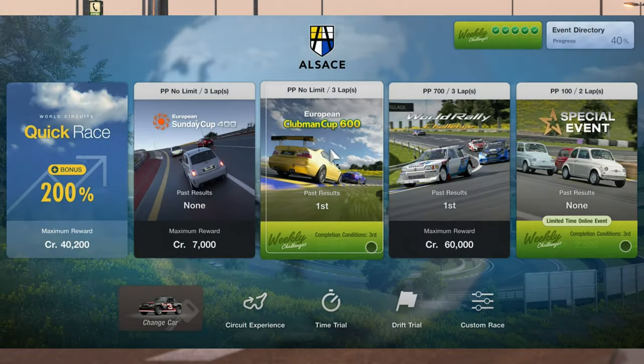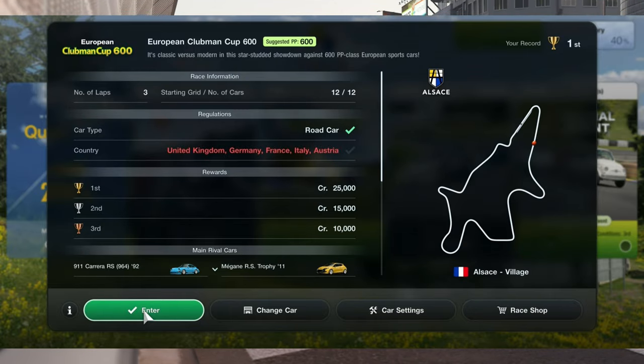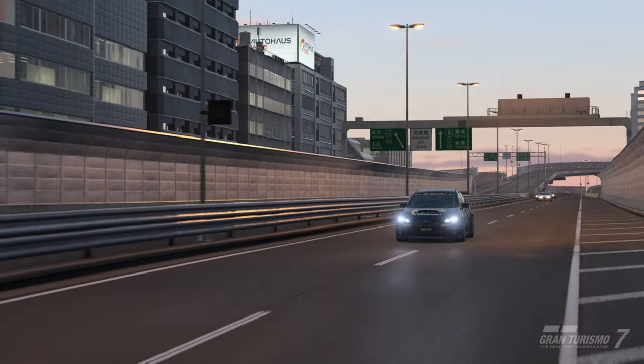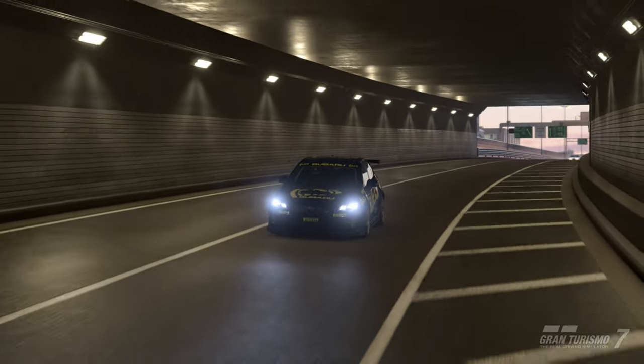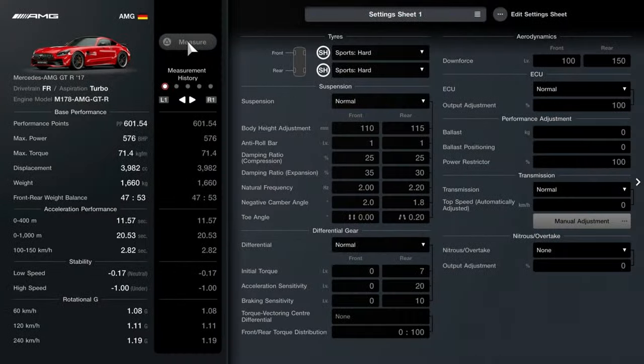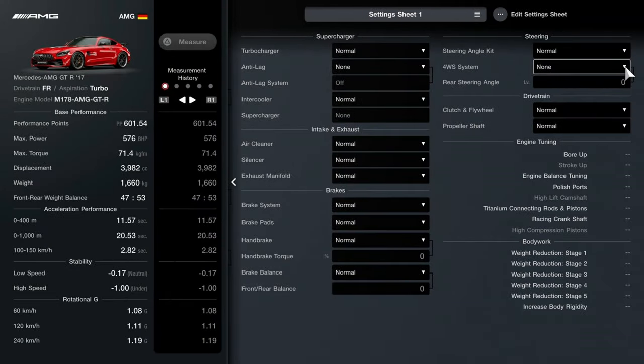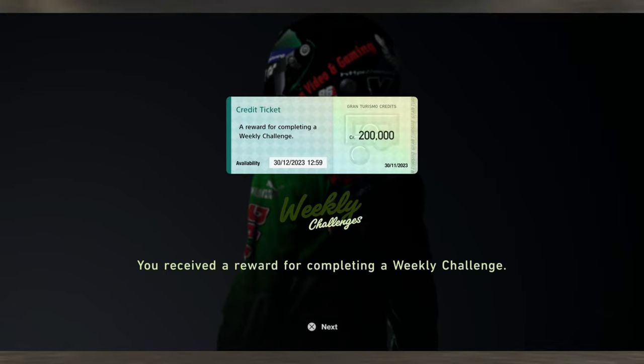Race 3 is the European Clubman Cup 600 at Alsace Village for 3 laps. It is a suggested 600 pp race using any European road car. I used the Mercedes-AMG GTR 17. The tune is as shown on the screen. This one unlocks the next reward ticket of 200k.